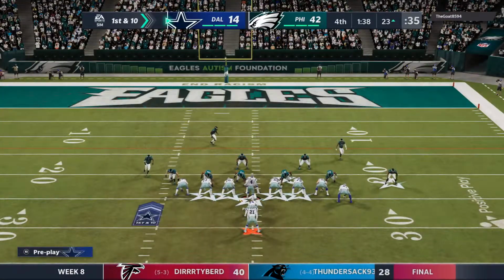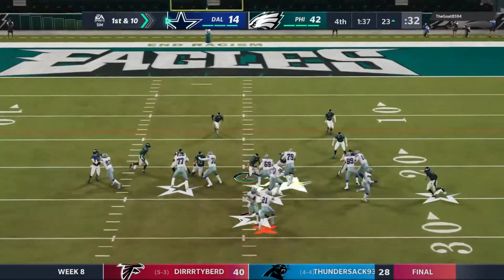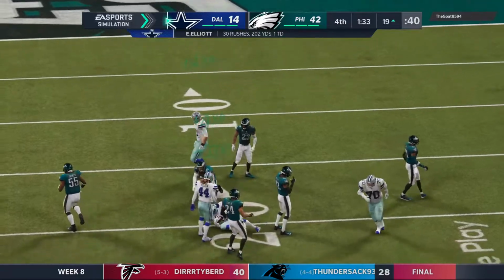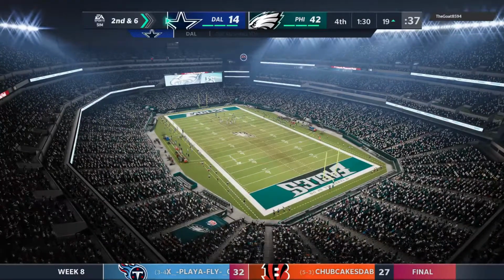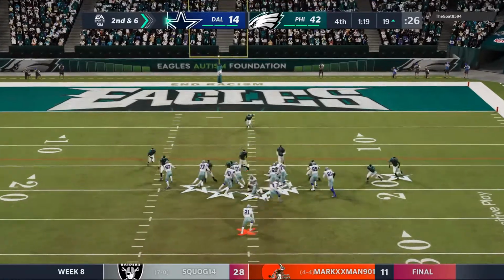They show run with 3 tight ends here on first down. Elliott. Call it a gain of 4 on first, and that'll make it 2nd down. Taken down. Not too many offenses want to turn down long drives, but when you're down what they are, they've got to pay it off with some points.